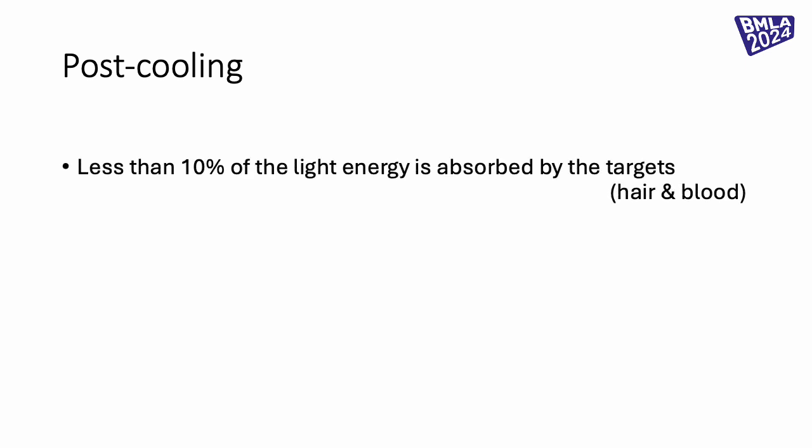Post-cooling is also important because if you do the calculations, you'll find that less than 10% of the light energy is actually absorbed by the targets, the blood and the hair that we're going for. To be honest, laser treatment is lousy. It's such an inefficient way to target these things. If you could start again, laser probably wouldn't be the best choice.